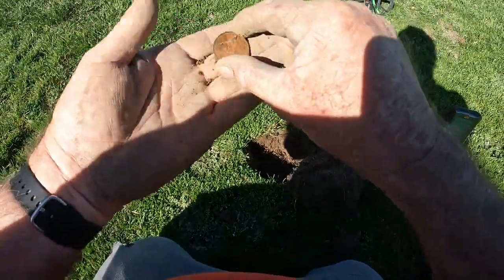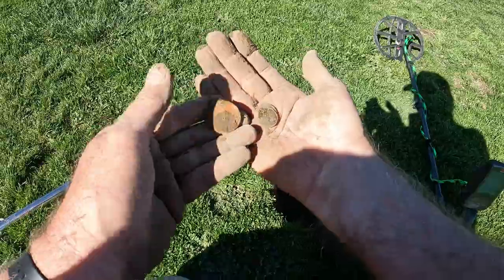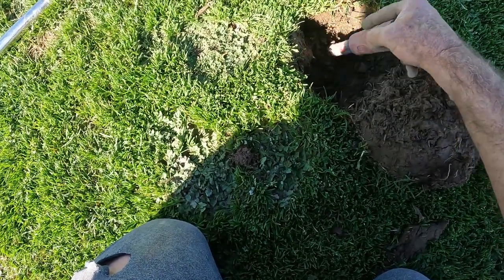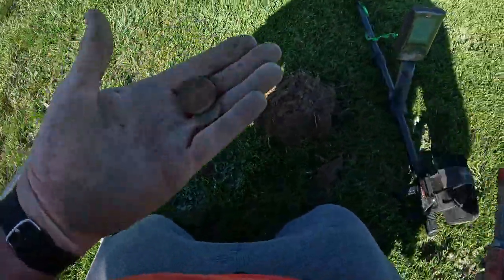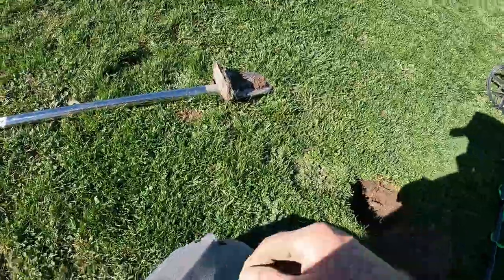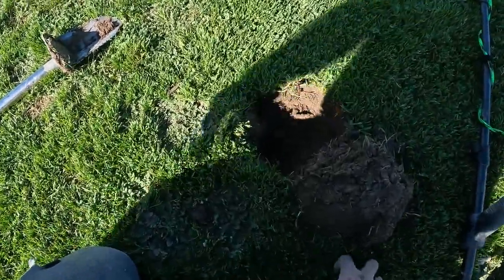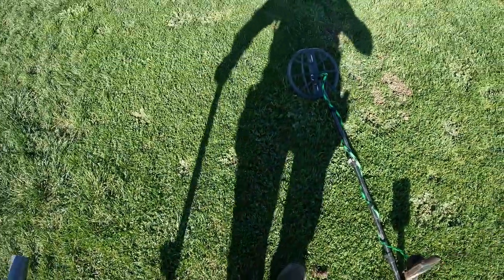And 20 cents and 2 fives, so 30 cents. And that's all she wrote in there, so 30 cents out of there. Getting a few things in the pouch. Righto. I will see you on the next one.